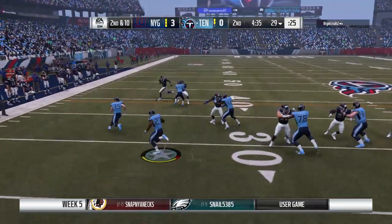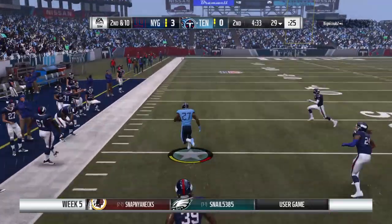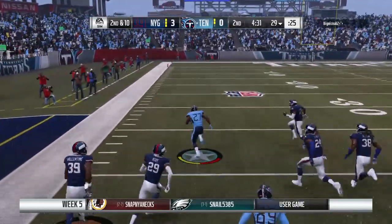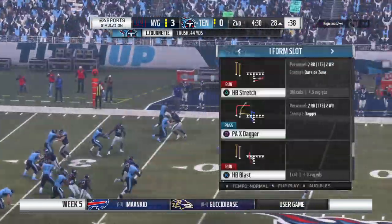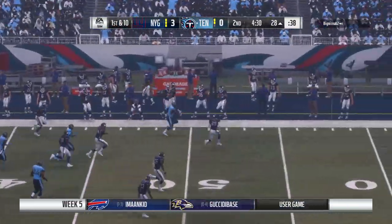On 2nd down, here's Fournette. Fournette, a first down, still going. A big run by the big man Fournette, 44 yards.